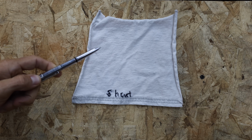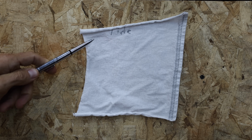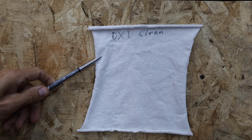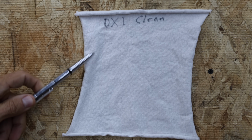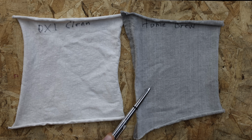And a shout out to the very affordable Shout for finishing in 3rd. And the Tide lives up to its reputation and did a great job with the 2nd place finish. And the best stain remover for removing the graphite oil stain is this Oxiclean Spray. Very impressive! Comparing the homebrew to the Oxiclean Spray, there's a huge difference in performance.